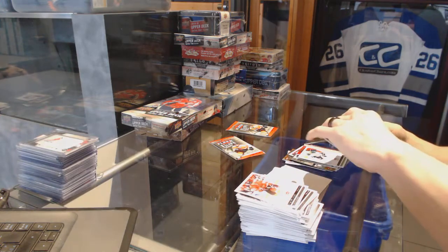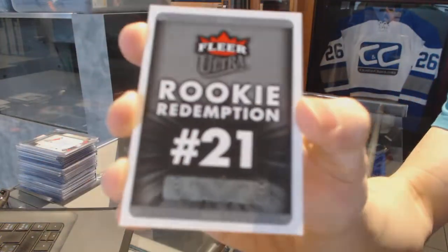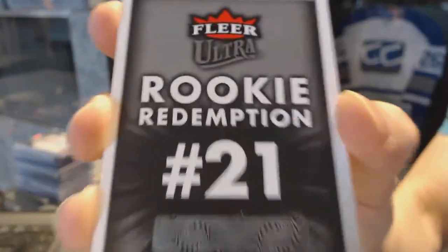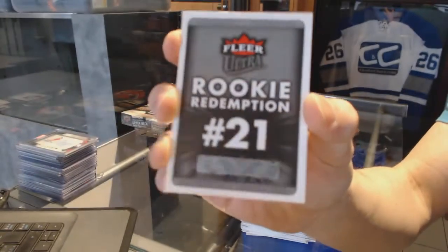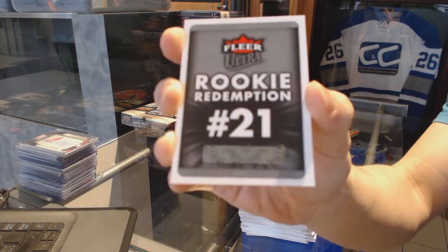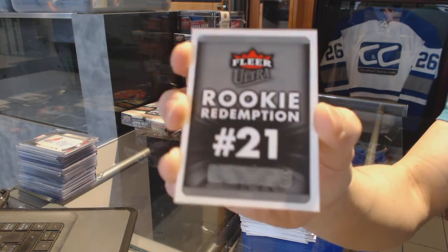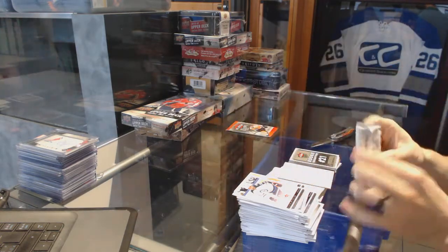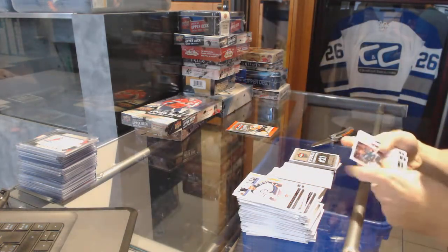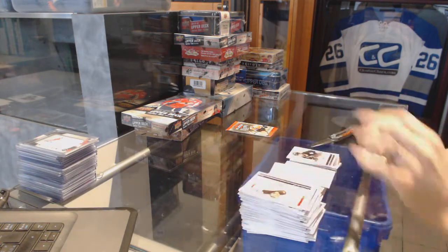We got a rookie redemption number 21. I don't have the checklist up, but rookie redemption number 21. Anybody does have the checklist up. And we got a gold medallion for the Sharks, Joe Thornton.